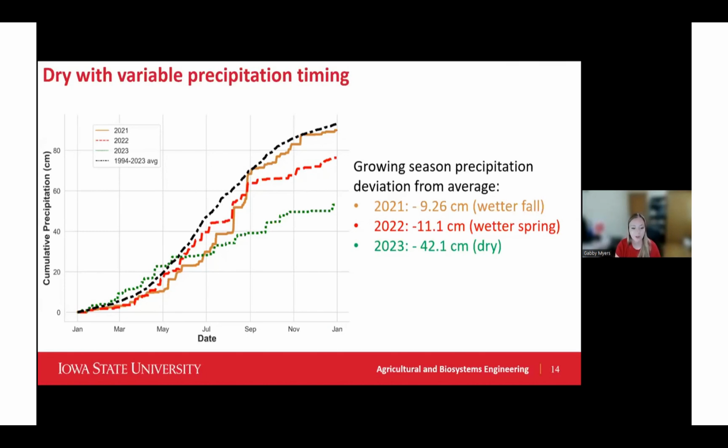In 2022, that red dashed line, we had sort of the opposite happen, where we had a drier fall and summer, but a wet spring. And that year we had about 11 centimeters less than average during the growing season. And then in 2023, it was looking pretty good at the very, very early season. But then it basically stopped raining and we got less than 50% of our total average growing season precipitation at the farm. So it is really dry.